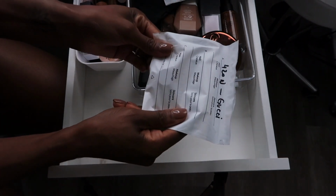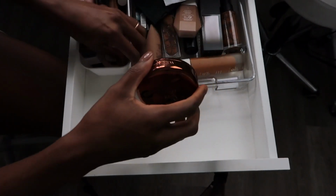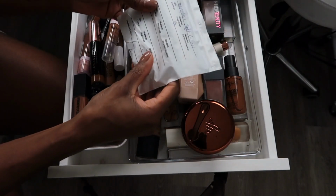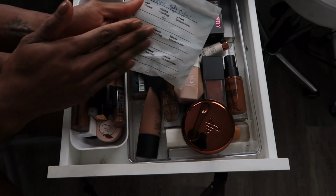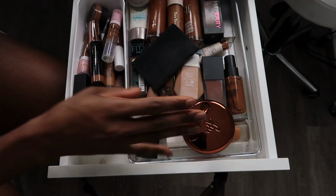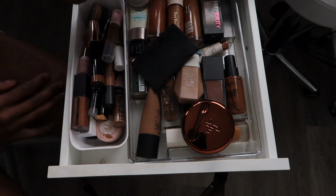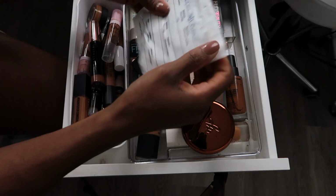I've been meaning to utilize this in a reel, and I just haven't had a chance. All right, so let's see, the Hourglass Foundation. I love this foundation. However, as you can see in here right now, I already have an abundance of stuff, right? So I got to be careful, got to be more careful.